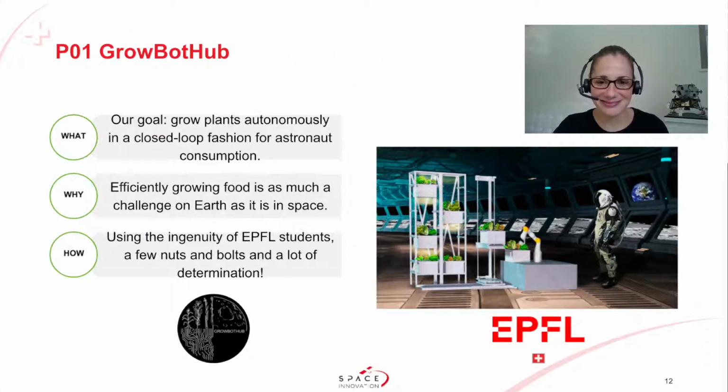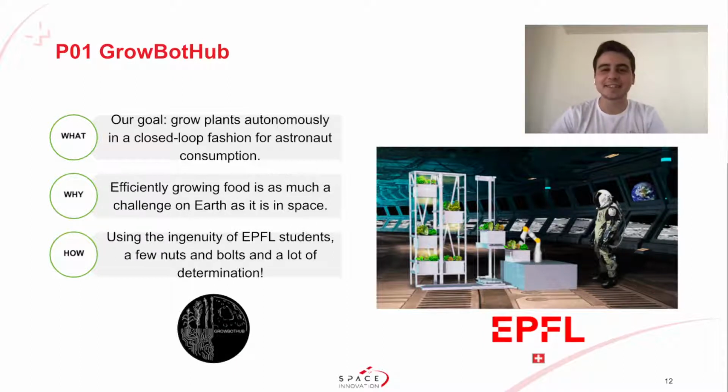So I'm Kepler with PO1 Growbot Hub, and essentially our contribution to the Lunar project is a system that is capable of autonomously growing plants in a closed-loop fashion so that the astronauts may eat them. By autonomously, we mean that the astronauts should not have to interact at all with the system for it to be producing plants continuously in the background. And closed loop means that once the system has been completely set up on the moon, it should not require any more resources to be brought from Earth to continue to function normally.